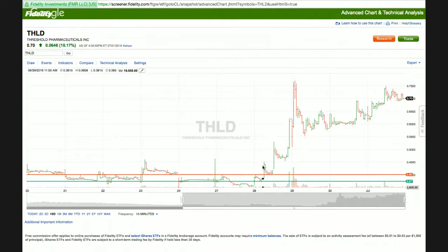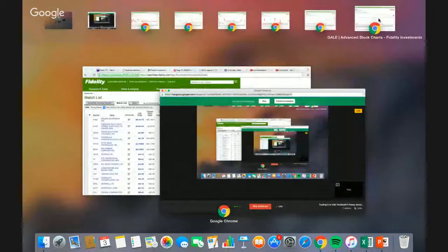So just understand that. For THLD, this is on the potential stocks list once they hit a certain price. Right now it's at 70 cents. My buy price would be around 35 cents, and my sell price would be around 41 cents for THLD to secure my 10% gains. Is this a hold? I'd say no. This is definitely a day trade based on this being a penny stock. And how volatile is this? I'd say this is highly volatile, so I'd definitely not hold this overnight.